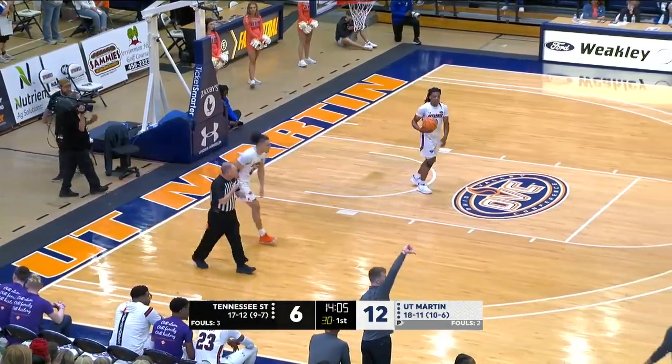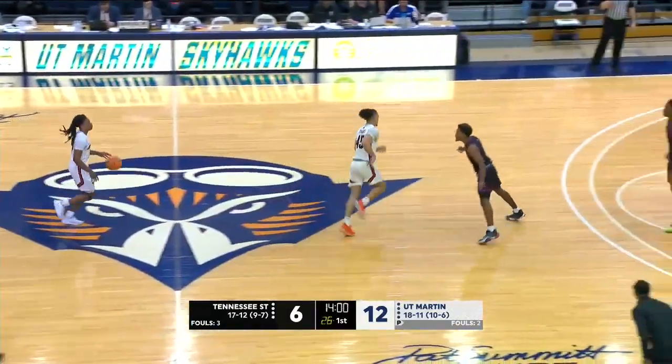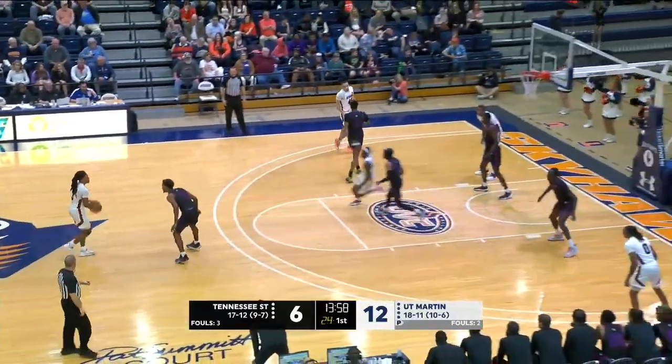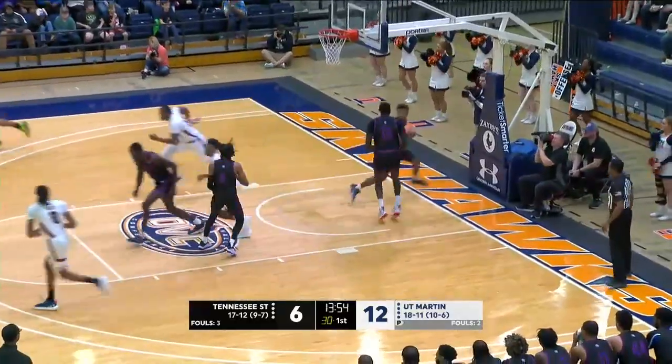That's the thing about Junior Clay. You talk about that great pass. He's the leading scorer in the conference, but he's also the leading assist man in the league, averaging more than 5 a game. Going inside now, Sears lays it in with the right hand. Impressive sophomore out of Daytona Beach, Florida, with his first bucket.